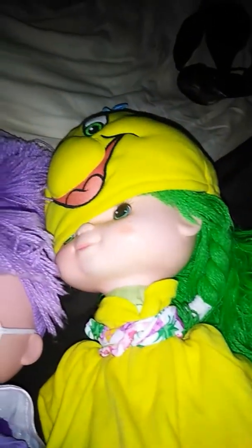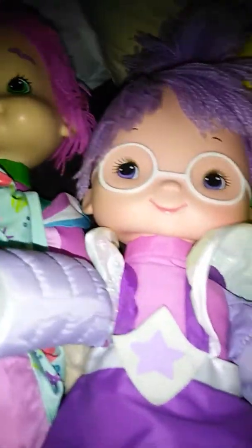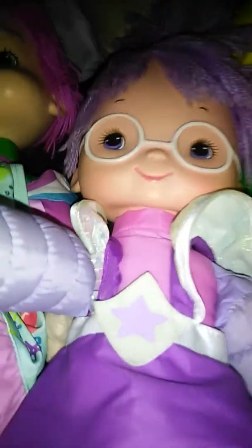I would still love Miss Rainbow and Miss Stormy and Miss Patio Green. But you know what? Since I got Miss Shy Violet, she is cute.